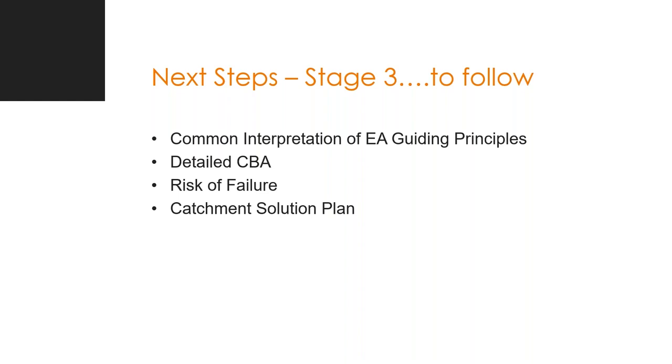Chris mentioned why we're doing this in the first place. It's really for these wider benefits. So we're going to do detailed cost benefit analysis to look at wider benefits associated with carbon, biodiversity, understand risk of failure of working on third-party land. How do we measure performance and assess the success of a catchment nutrient balancing trial, and wrap that all up in a detailed catchment solution plan.